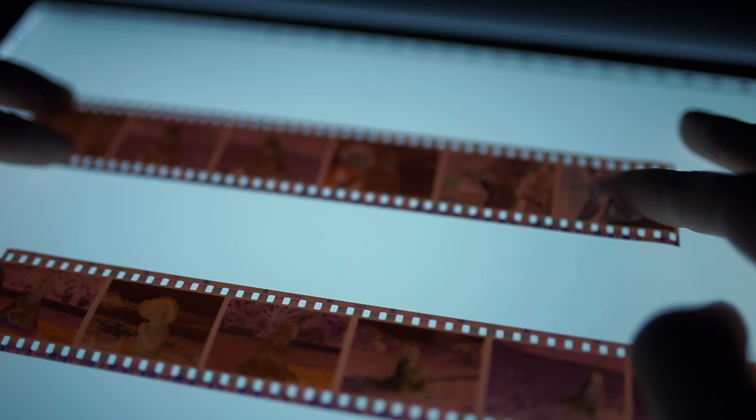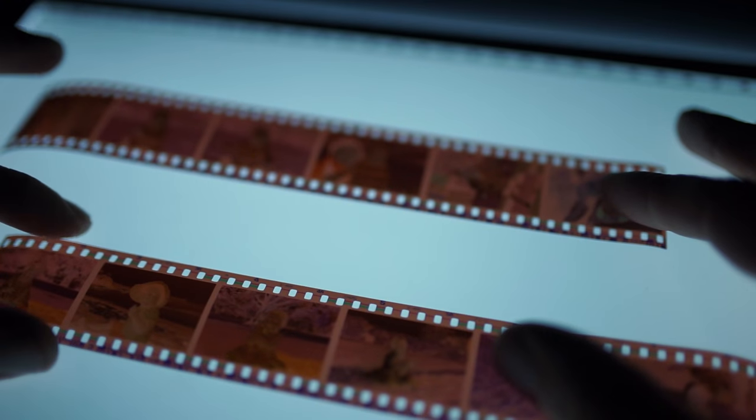So let's take a look at the results. Apologies for the shocking scan quality, these were scanned by a Muppet.